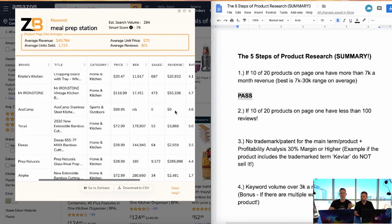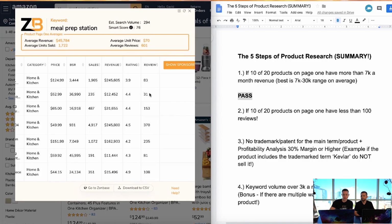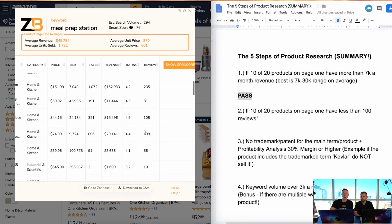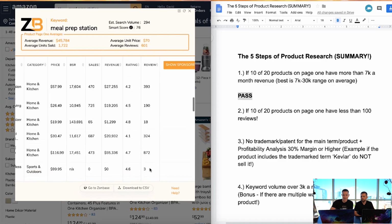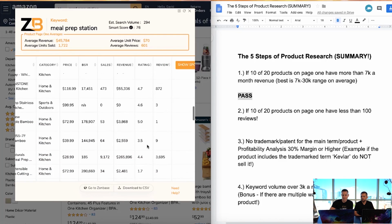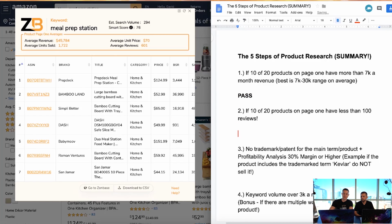The next one is 10 of the first 20 products have less than 100 reviews. So if we look right here, we can see that the first product, yes. The second product, yes. We see 3 products here are higher. The 4th one, 5th one are higher. 6th one is higher. 7, 8, 9, 10. So we see that literally exactly 10 have 100 reviews or less, which means that it passes.